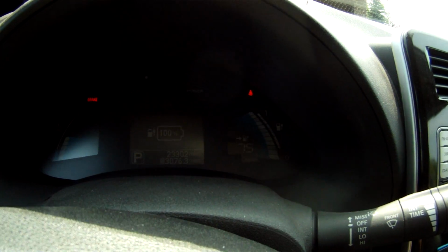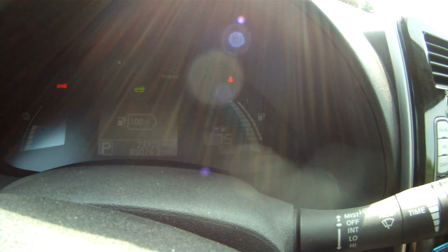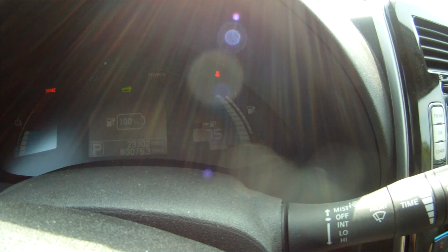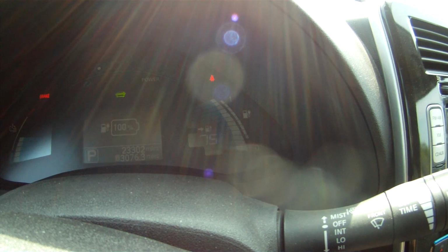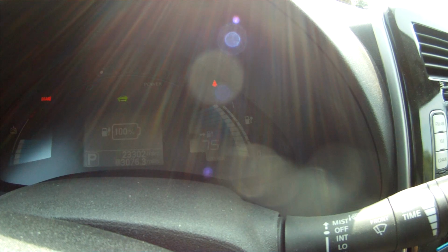One thing I will address, the 12 bars thing with the mileage and the battery indicator. The day I test drove this car, this thing had 12 bars on it. And I test drove it. I had my checkbook on me. I wrote the check. I drove the car home. And on the way home, it dropped to 11 bars.